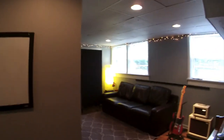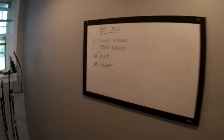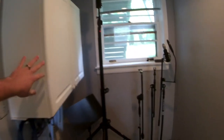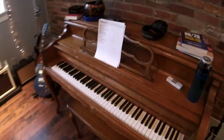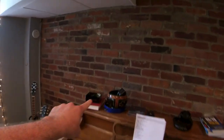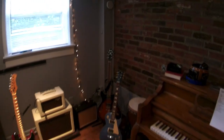So let's start here at the door. So you first come in, and this is what you see. Got a whiteboard, things to do today. There's a little nook over here where I keep stands and keep stuff in that closet, that little cabinet there. Over here to the right, we've got my upright piano Consuela, who is beautiful and out of tune right now. Got a cool exposed brick deal going on here. There's an air conditioner right on the other side of this wall and also right outside this window, which is unfortunate, but you know what? We make it work. It's okay.